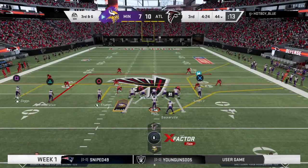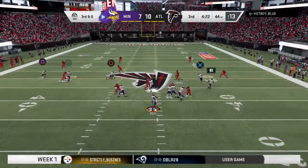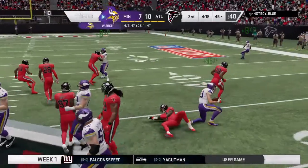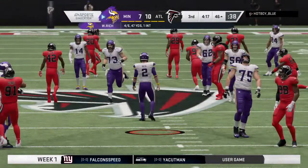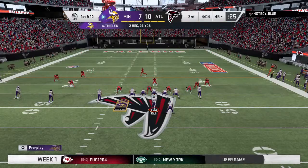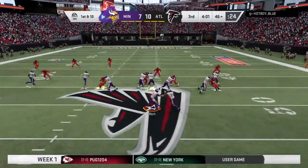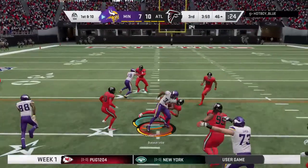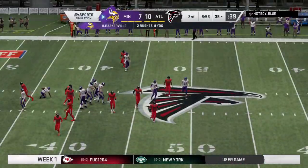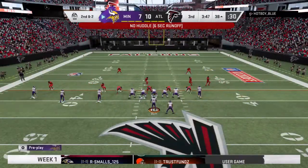From the gun, Rich. That's complete to the receiver, Thielen. And he'll be taken down, but not before he works it past the 50. 10 yards, and it's good for a Viking first down. They'll run it now out of the gun. And the result here, a pickup of 8. Leaves them with 2 to go on second down.